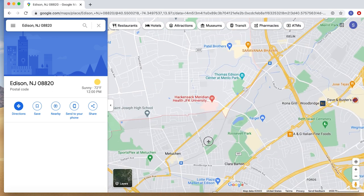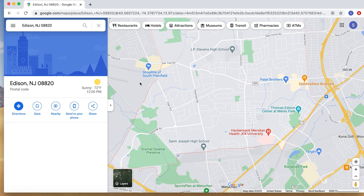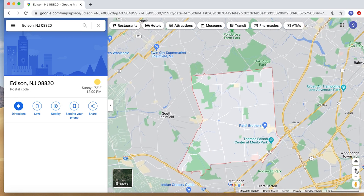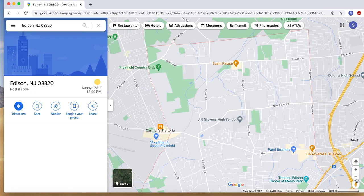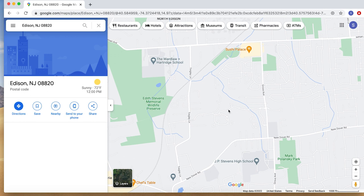Okay, right, we zoom out here. Got the hospital right there, if that's a concern for you guys, as well as ShopRite very close here as well. So if we zoom in, a lot of people come to this part of Edison for big, grand, expensive houses, as well as schools. So J.P. Stevens High School is a big, big draw here. You have John Adams School as well.